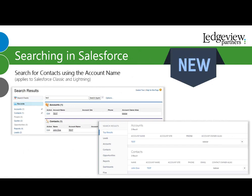So not only will it go and pull back the account that you're searching for, it'll pull back all the contacts. What that's going to do is save a lot of time navigating and clicking just to find that one individual. In the past, if you were to go through this process, you would search for the account, you would find the account, click on it, go into the account, you'd either use the hover from a contacts perspective, or scroll down to the related list, or in Lightning, find the related list section for where the contacts are.